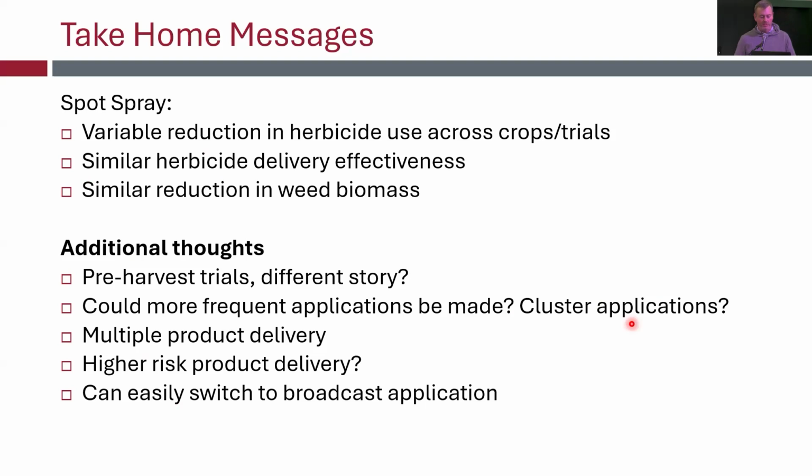So as I mentioned, variable reduction. That's going to be different for each grower, for each field. And I think if you're serious about looking at this, you might want to look at how dense your weeds are. We're going to put out a publication that will have a relationship between cost of return and weed density, so you could actually estimate whether or not this is going to be economically viable. And I mentioned similar herbicide delivery and reduction of weed biomass.